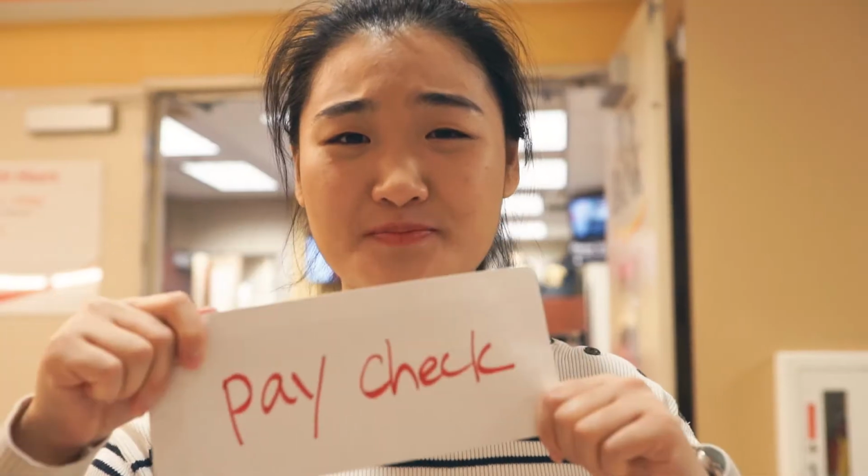Oh, I got my first paycheck. I better deposit it before I lose it. Once you have a bank account, you may use your debit card to withdraw or deposit money. You may have a checking or savings account. Make sure you double check which account you're using.